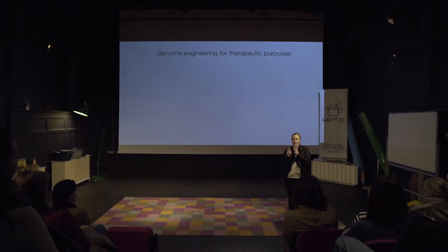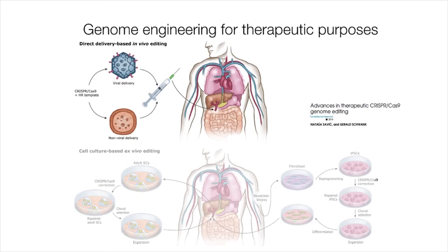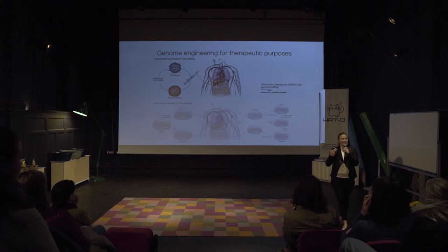There are two ways in which we can use genome engineering for therapeutic purposes. This is the first one. So very simply, you could design your CRISPR or the other nucleases that you have, and you've specifically designed it to target one particular piece of DNA, and you can encapsulate it in some delivery vehicles and then inject that into the body. We call that in vivo editing. The second method is what we refer to as ex vivo editing.